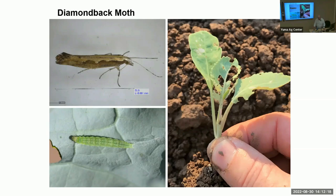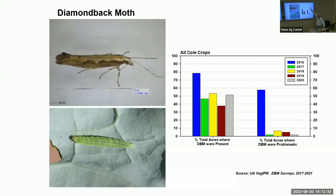We did, for 4 or 5 years, we were doing pretty consistent surveying to PCAs. The same time we were doing the lettuce insect losses, we were asking about diamondback. And basically, this is a 5-year period from 2016 when we had the outbreak, and every year since then, what you see is that this is the acres where diamondback were considered problematic, basically where I'm going to have to really treat aggressively if I'm going to prevent harvest losses. You can see it was about over 50% in 2016, 50% of all the cole crop acres we surveyed, and now it's well below 5% on average.